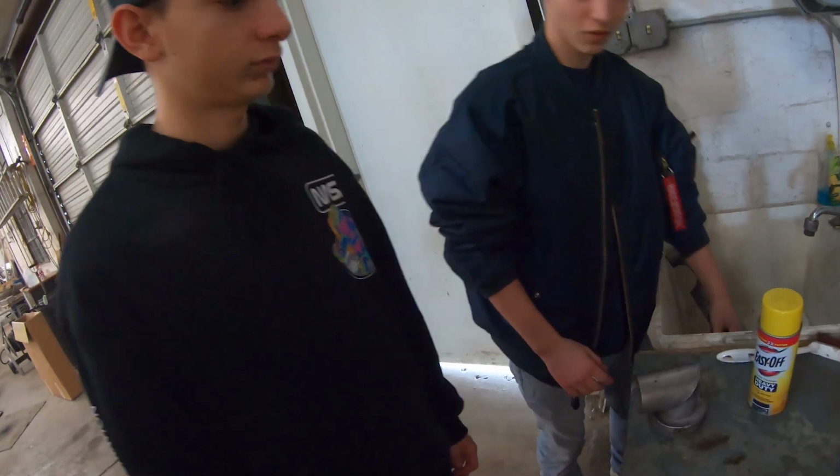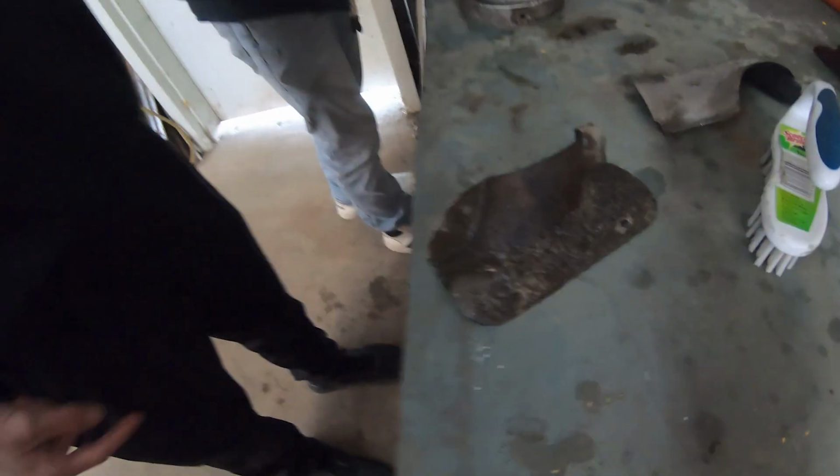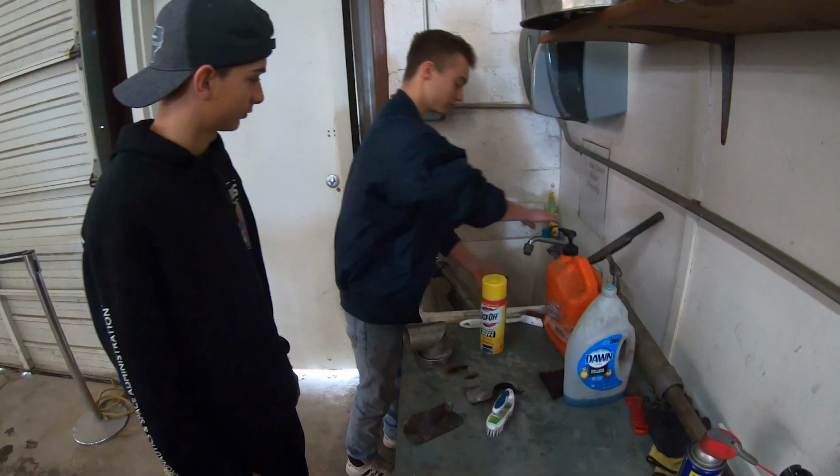We have four. Five. Is that a before picture? This is a before, and then I guess you could say that's like an after. So this is a before, and that's an after. So that's all you guys are doing, using the oven cleaner and elbow grease? Yes, sir. And some Scotch-Brites. Alright, awesome.